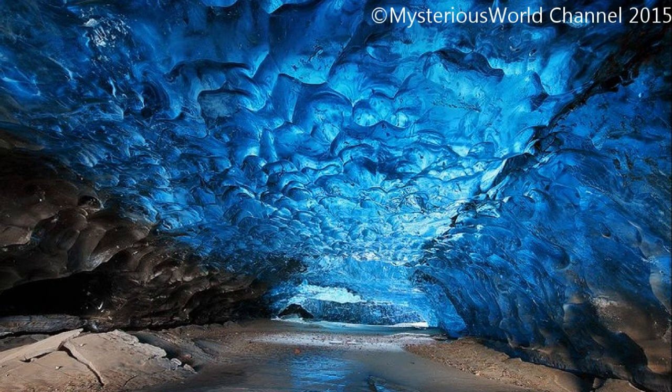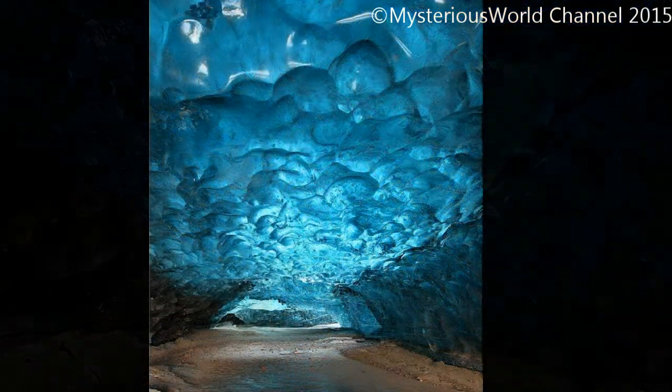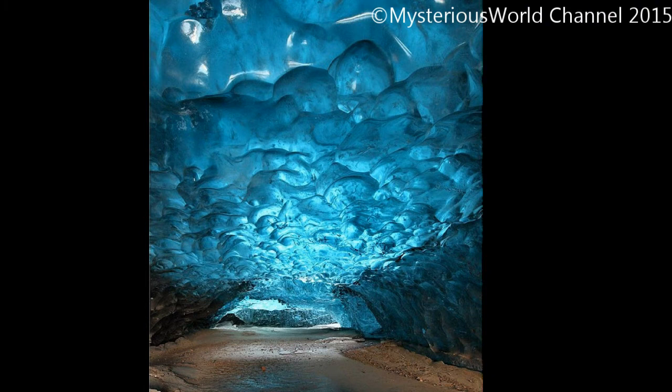However, this blue ice can be seen only under certain circumstances. It can be seen in winter after long periods of rain when the surface layer of the glacier has been washed away.